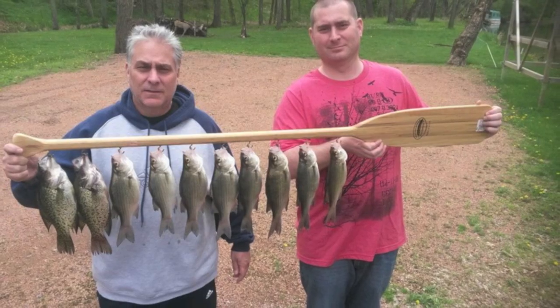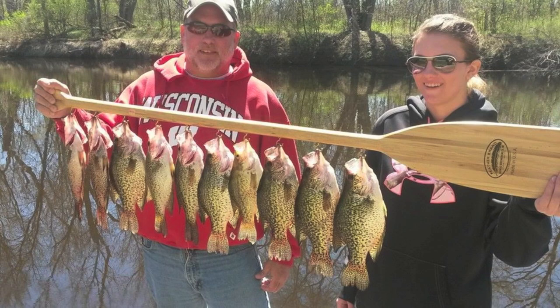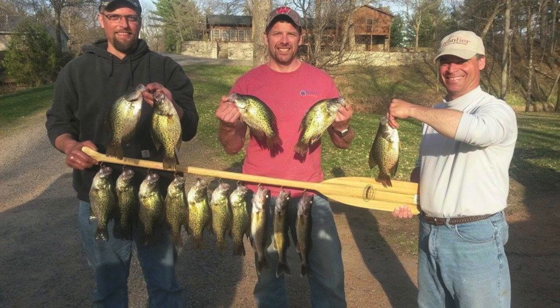Most of the black crappies have spawned in the river. White crappies are spawning on the Castle Rock and the Petenwell. Cooler temps have slowed down the spawn for the crappies on the main lakes. The walleye bite has been on and off the last couple of weeks because of the weather. We need the weather to break to get the trolling bite moving again. A few guys have been catching a few muskies. Cats are absolutely on fire right now, no matter where you go.